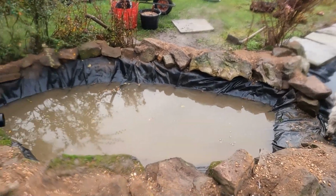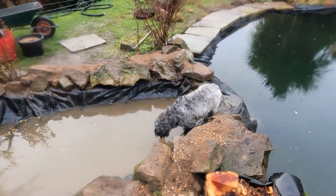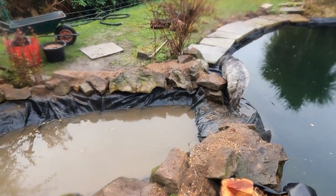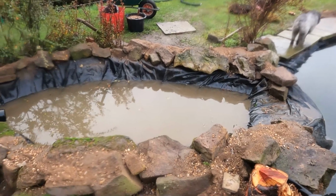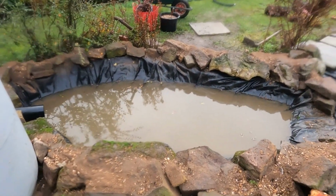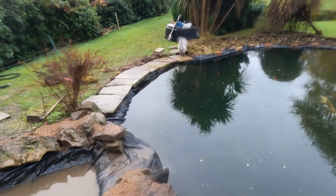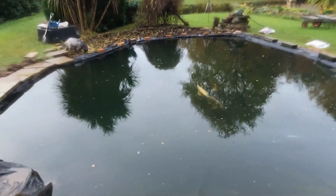So all of that stonework now has been bedded with sand and cement, and we've naturalized it with some sand and grit. Just sprinkled the sand and grit over the top of the sand and cement, patted it down into it, and that'll hopefully make it look like it's been there for 100 years. And we're moving on now to start placing the edging stones back down.